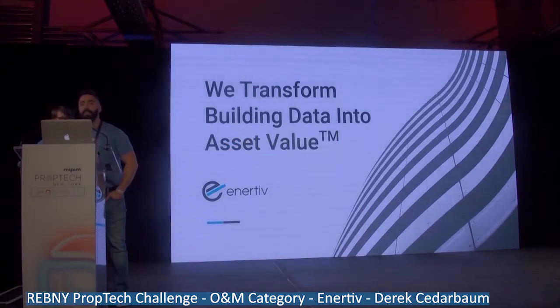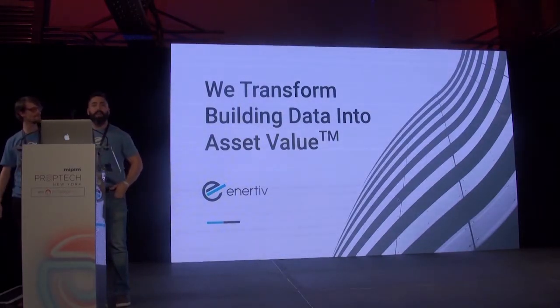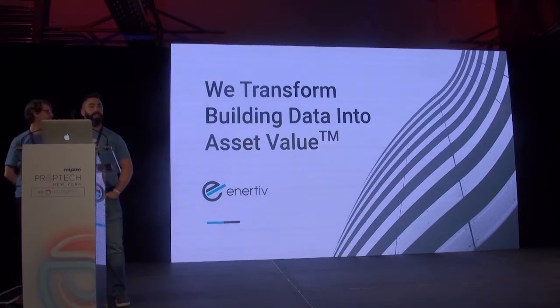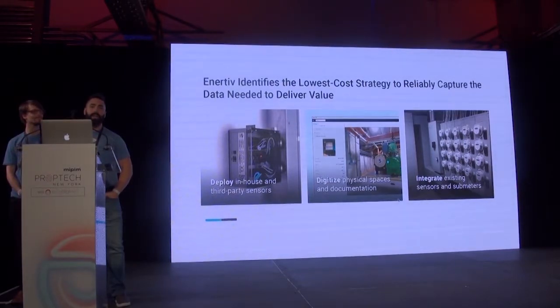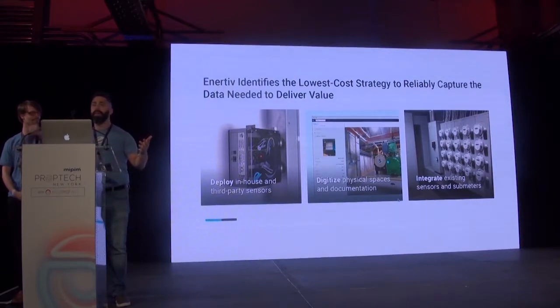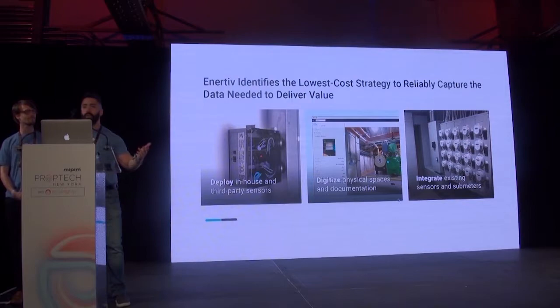Hi, I'm Derek Cederbaum. And I'm Eric. And we're with Enertiv, and we help transform building operations into asset value. Now, in today's built environment, commercial real estate has a variety of fragmented and disjointed systems. You have BMSs that turn systems on and off. You have ticketing systems that generate work orders, or a very expensive to-do list.